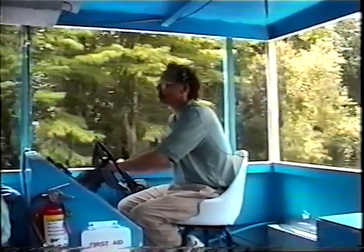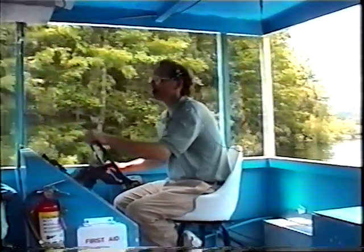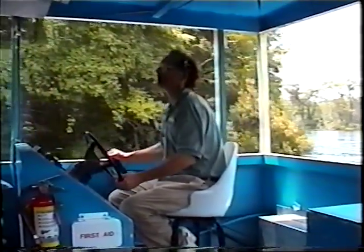Well, I believe them, because as we round this curve, you're looking directly down into the Amazon River. Yep, that's what they called it in The Creature from the Black Lagoon. If you watch the movie, you'll see hundreds and hundreds of scenes of the Wakulla River.